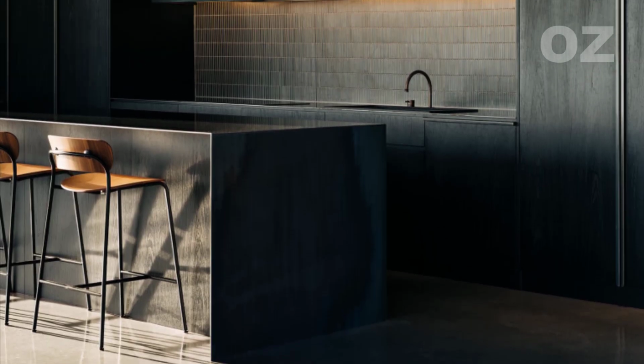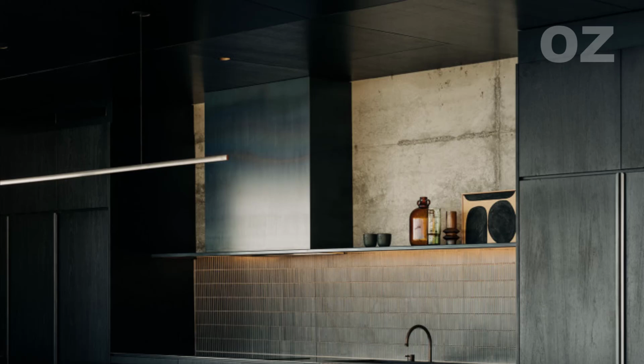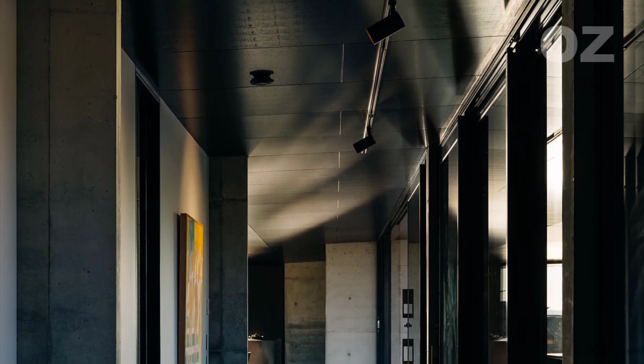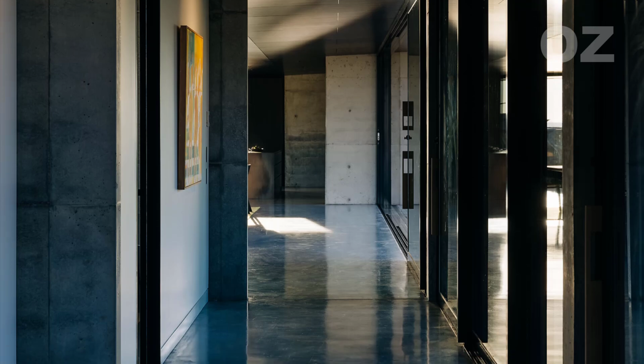The interplay of these materials creates a sense of drama within the space. The raw, exposed elements, explains Tanner, add a touch of age to the house, grounding it further in its historical context. This interplay is further accentuated by the strategic use of color, which bursts forth against the darker hues of the concrete.